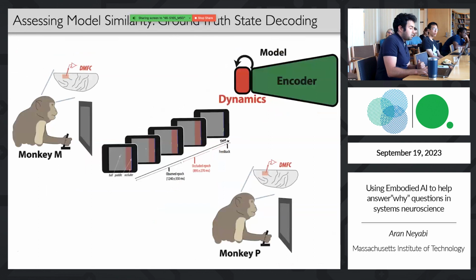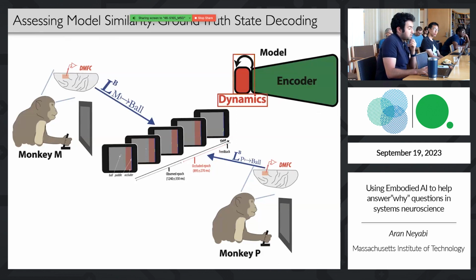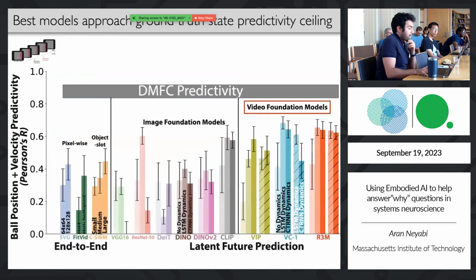In particular, it's fine and good to match neurons, but we also wanted to ask whether matching neurons, which are these complex objects, translates into doing the actual task. So we ask how well we can decode the ground truth ball position while it's occluded from view from DMFC dynamics, and then ask the same thing of our stand-in in silico models. What we see is that the DMFC neural predictivity is about 0.9, and the best video foundation models are approaching that, for ball position and velocity predictivity.